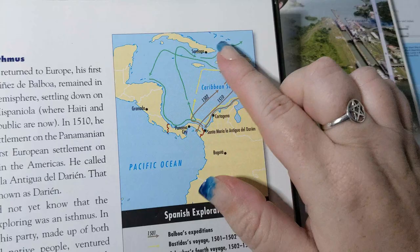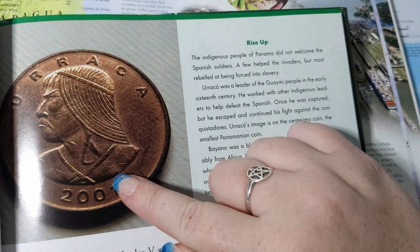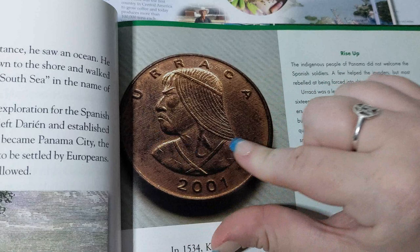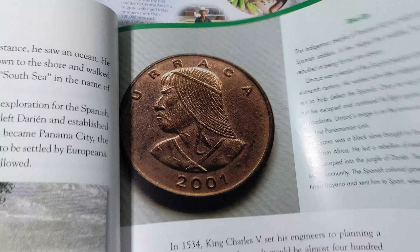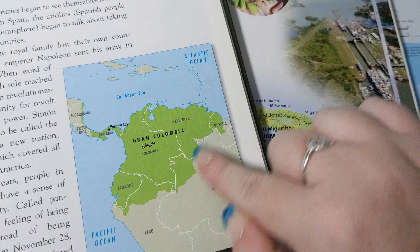And here is Balboa seeing the Pacific Ocean. This is Urracá, an indigenous person who fought against the Spanish. He's commemorated on one of the coins in Panama. This is pirates. It's Henry Morgan attacking a ship. Here's a map of Gran Colombia. See just how big it was. Oh, parts of Peru and Guyana, I should have mentioned.